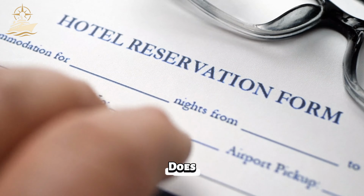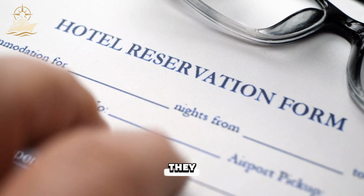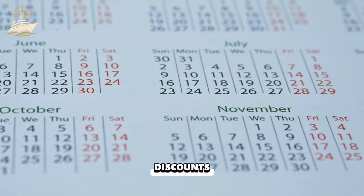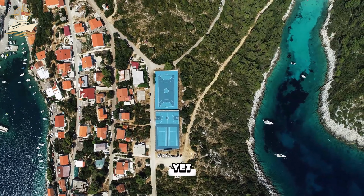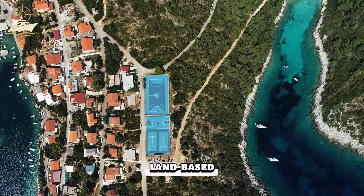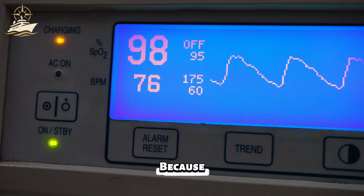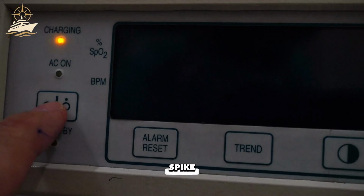Do this instead. Always ask, does this price include gratuity, before booking? It does, but they won't remind you. If you're a spa lover, look for port day discounts. Prices often drop when most passengers are ashore. Or better yet, save spa splurges for land-based vacations, where you'll pay half the price without surprise fees. Because nothing kills a massage vibe faster than a bill that makes your blood pressure spike.